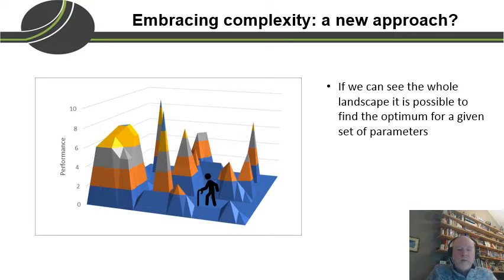Now, the object of the exercise is to find the highest peak, the highest level of performance, and then change the parameters of the system to allow us to sit on top of that highest peak.